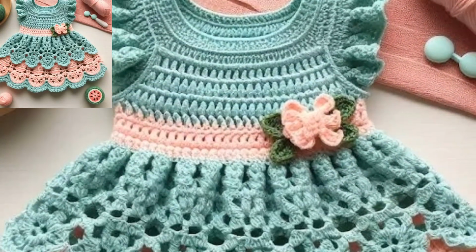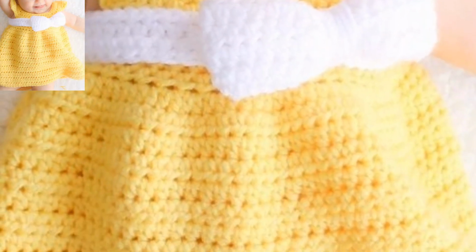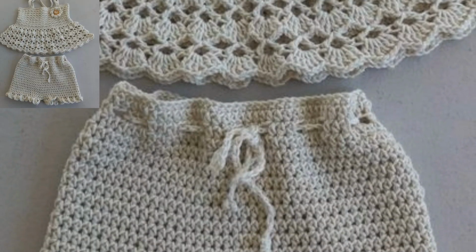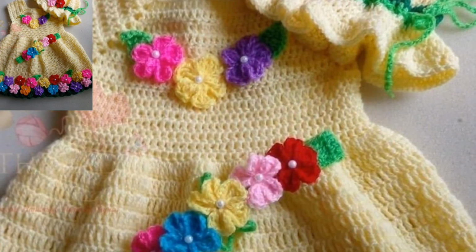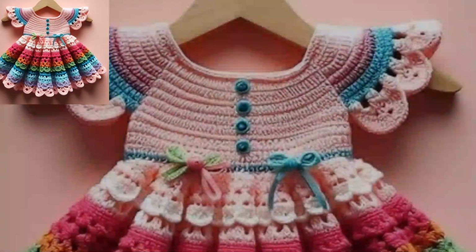Dress with a lace pattern on the yoke and a solid skirt. Choose a contrasting color for the yoke to make it stand out. Dress with a pattern on the skirt. Use a gradient of colors for a streaking effect. Dress with a bow detail at the back. The bow can be made in a contrasting color for a cute surprise.